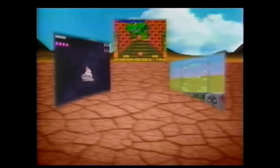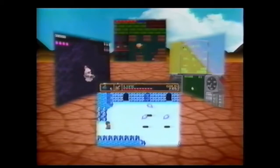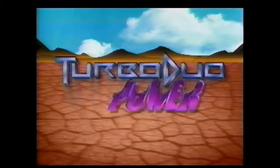The most exciting news in the world of video games has been 1 megabit CD technology. Until now. Two words describe a phenomenon that has arrived upon the scene like a force of nature. Turbo Duo Power.